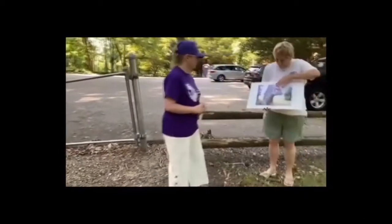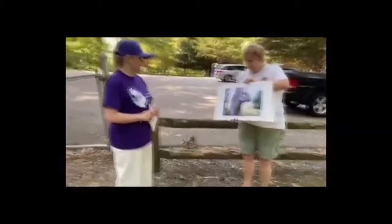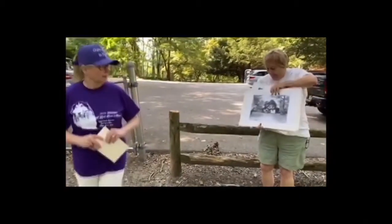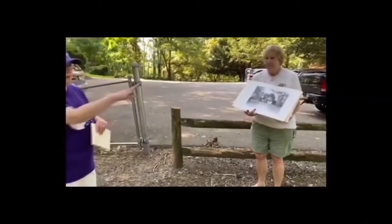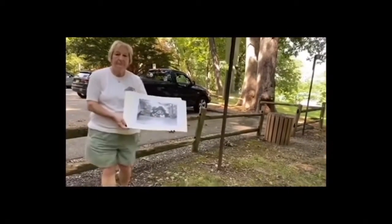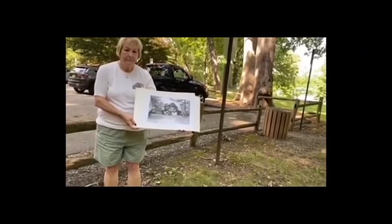Next photo, please. Vanna. All right. Do you have the sheep nose tree in the view? Just so that we can see. Can we get the sheep nose tree with the parking lot? Okay. All right.